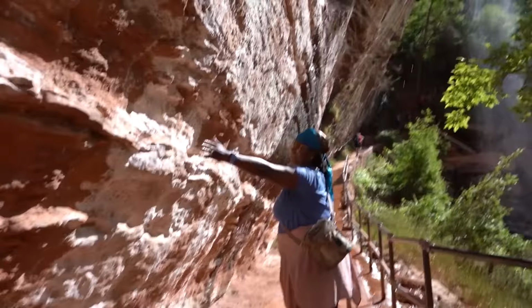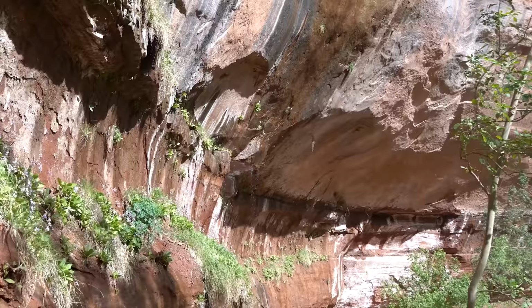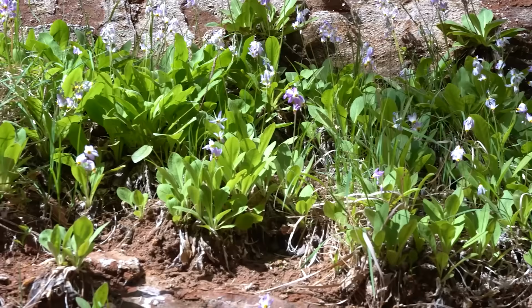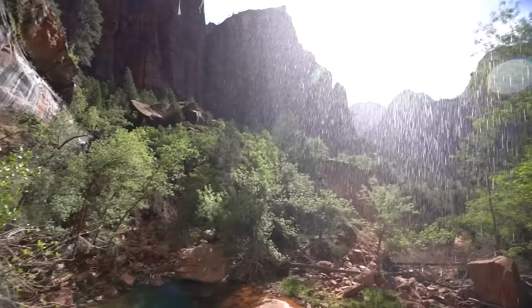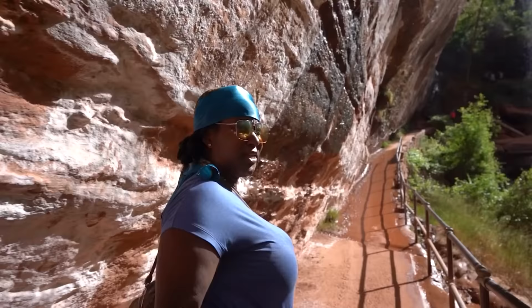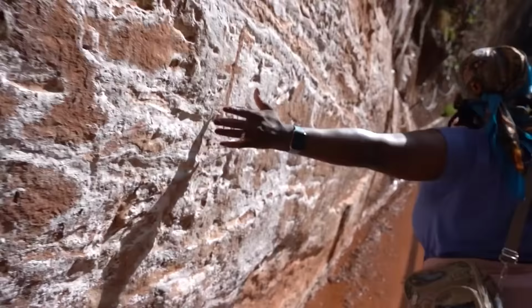This is something else. I never expected this, to walk back behind here and see waterfalls with flowers and monarch butterflies. This is like a whole other world here. And it's so beautiful, and we're just getting started. It's amazing. Look at the water coming off above. You're kind of walking underneath the waterfall a little bit.